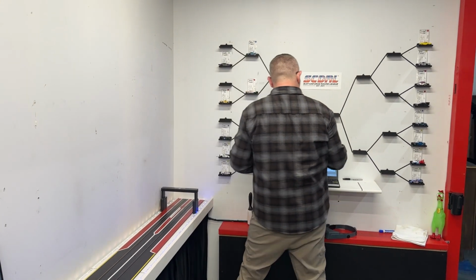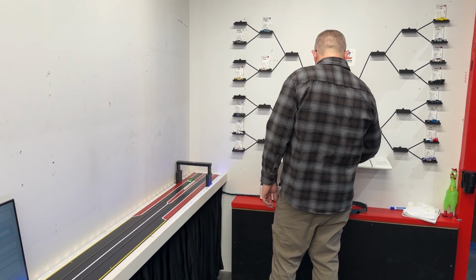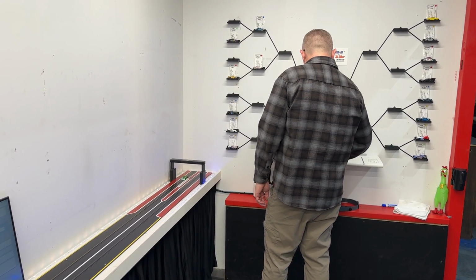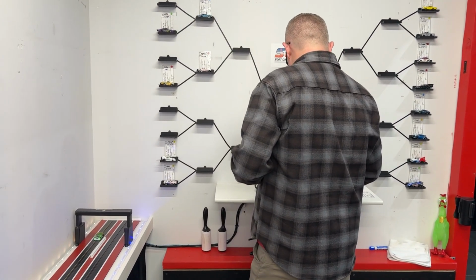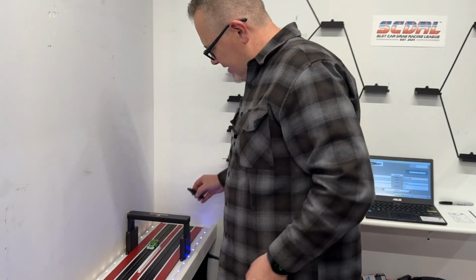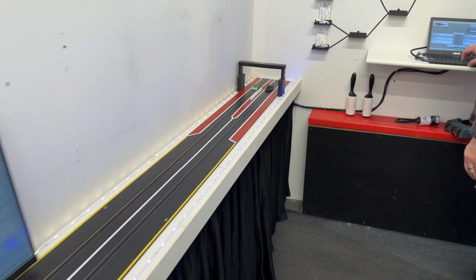Next up, we got Belfast, Cody Clark in the right lane, 700 index. Gonna be running up against, let's just get this in here. Gonna be running up against Rick Williamson in the 400 index. So 0.3 head start for Cody. Here we go.